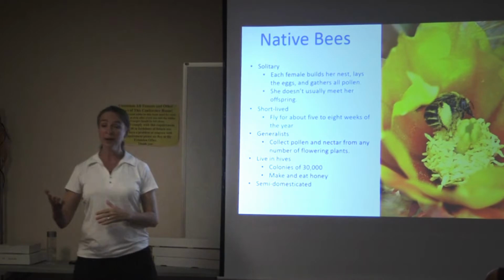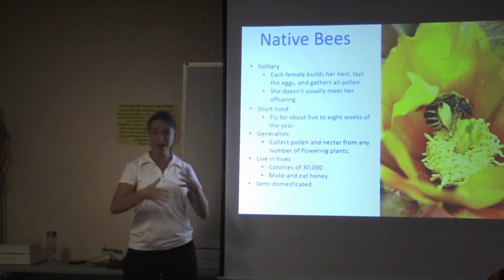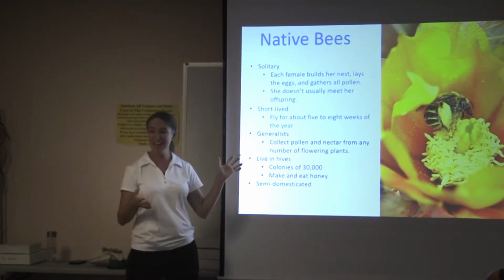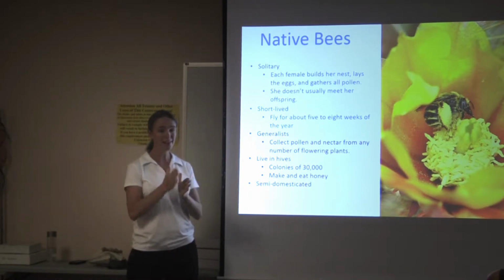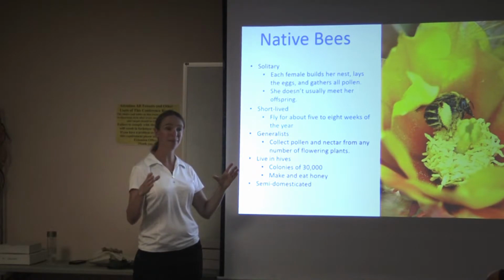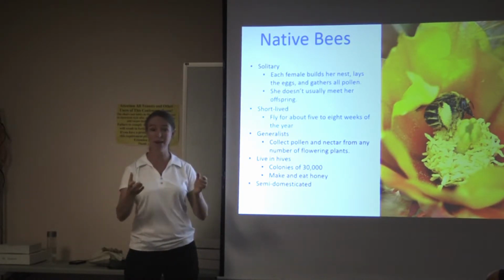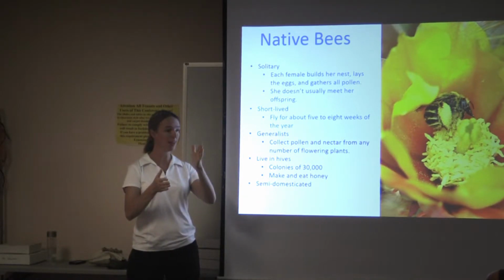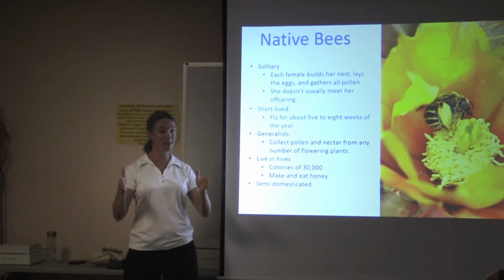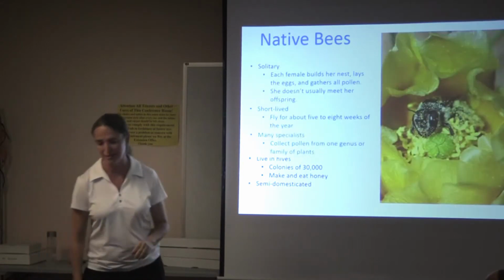These guys are short-lived, so once that female has sealed off as many, provided for as many eggs and sealed off as many nest cells as she can, she has 5 to 8 weeks tops to do all of that. And then she's gone. And since all of that particular species come out at the same time, that means that, say, Osmia lignaria or Osmia ribiflorus or Perdita minima, you only see that bee from, say, the middle of May to the middle of July, and that's it, and then it's gone. It's the only time that you would see that species in any year. So it's different from the honeybee, which is ever present.